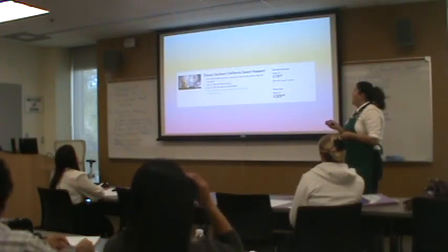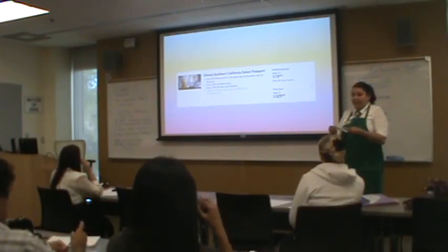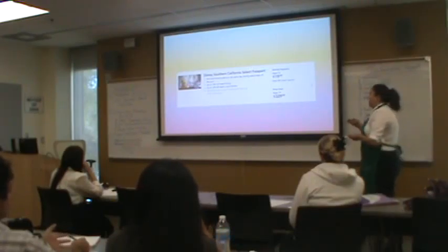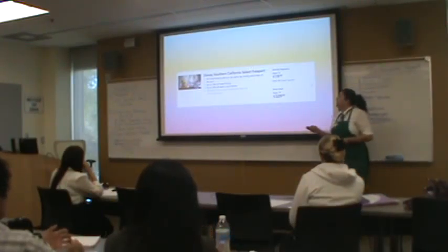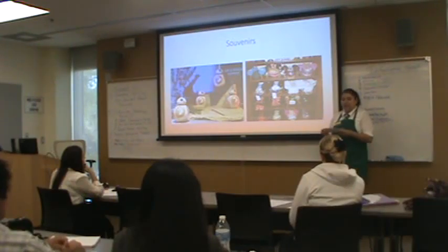Also, they get 10% off select dining and 10% off select merchandise, so you're saving even more by having an annual pass. And with merchandise, we can transition into our next category, which is souvenirs. Everybody wants to take home memories of their trips to Disneyland, such as a souvenir cup, or everyone's favorite, the Mickey ears.